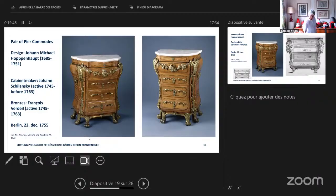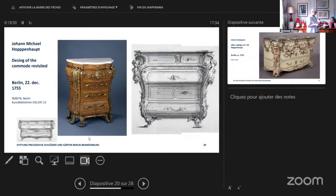The somewhat squat shape of the chests of drawers, which were possibly also used as pedestals for heavy sculptures, was based on Hoppenhaupt's design. If you push the drawing together, you see the original one on the left, and then I pushed it together miraculously. The 2 outer halves formed exactly the Ansbach chests of drawers. The same design was used for other versions.